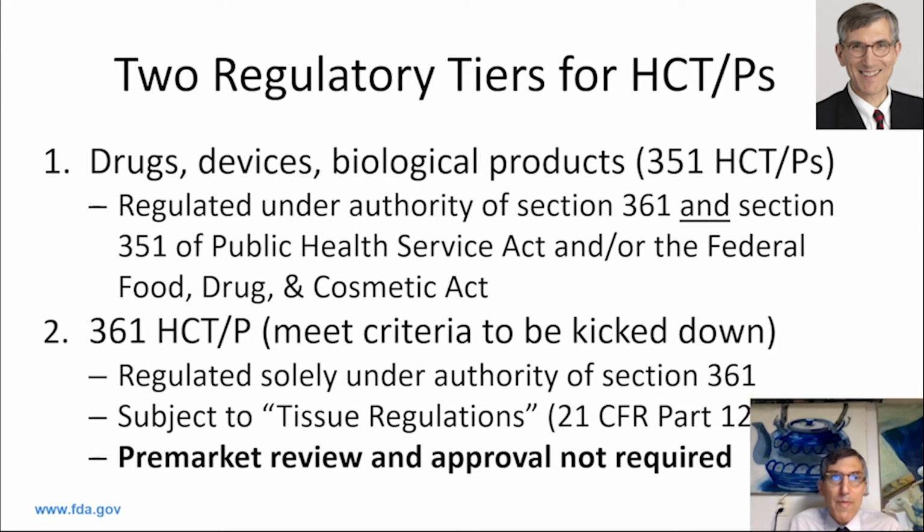And the rules basically developed two regulatory tiers for HCT/Ps. And this was based on the idea that some products needed to be regulated just like standard conventional biologic products that needed a license, but others for which the efficacy was really apparent on face value, and for which it was just safety precautions that needed to be taken, could be regulated under a much lower level of oversight. So the tier of products that has to be regulated under the Biologics License Authority, sometimes known as 351 HCT/Ps, has to go through the standard process of having the product studied under investigational new drug applications and then coming in and getting a license.